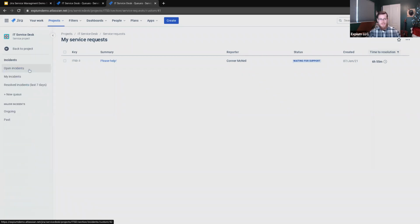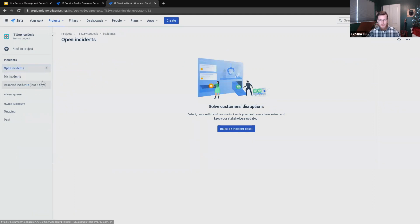Below that, we've got our incident lists. These are going to be any open incidents. Luckily, we don't have any at the moment.